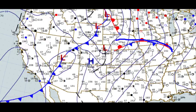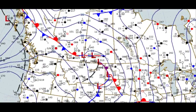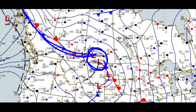And then here's that front we were talking about there in Iowa and Nebraska. Up north, we've got polar air coming down out of Canada. This by itself would be a pretty good classic example of an Alberta Clipper. It tends to show low pressure there in Saskatchewan or Alberta, and then along the tail end, we have a new developing cold front.